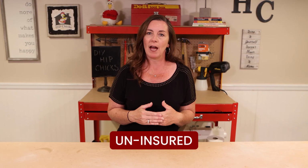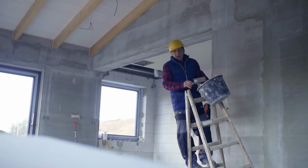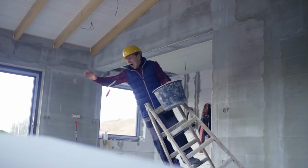Then we have the uninsured. It is imperative that your contractor be insured. To me, that is more important than being licensed and bonded because that varies a lot by state and municipality. But the insurance piece is so vital. If there is a problem at your home where either your home is damaged or someone is injured, you have to make sure that they have coverage for such things.